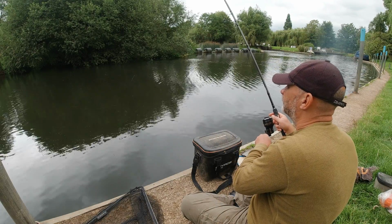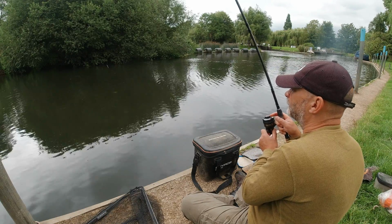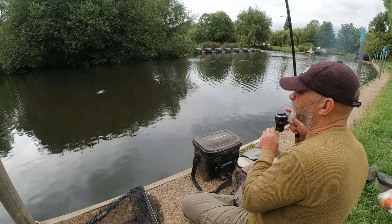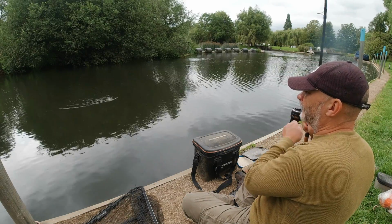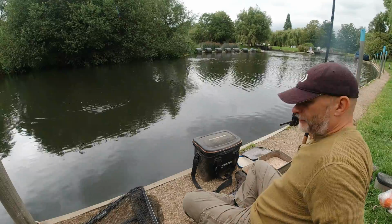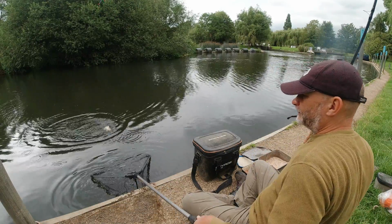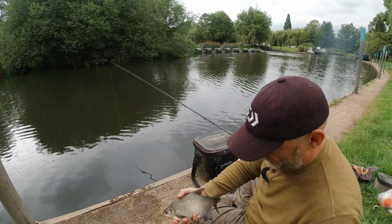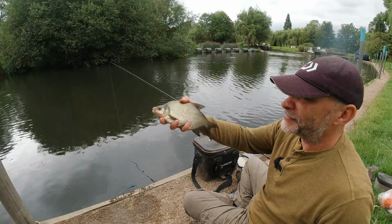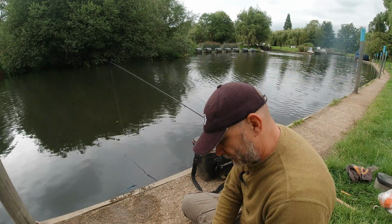What's this? Ooh. Nice hybrid by the looks of it. Or is it a bream? It's a bream. Well, sort of skimmer. Looks like a purebred one. There we go. See the difference in fight between a hybrid and a pure bream or skimmer.